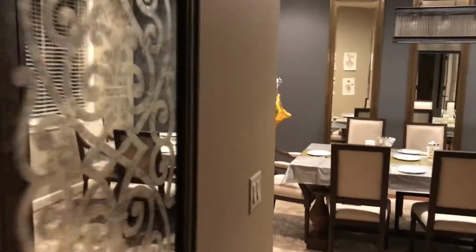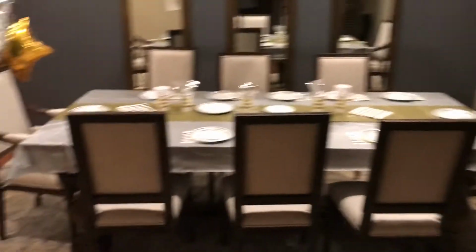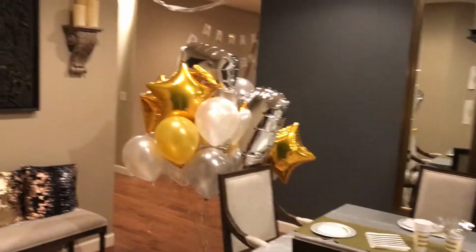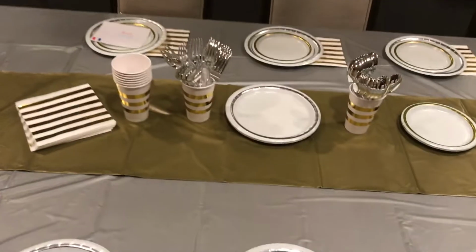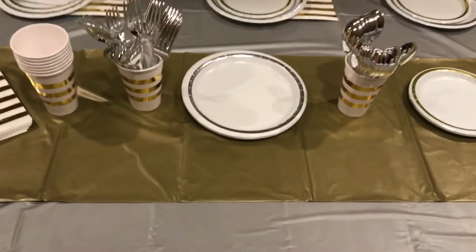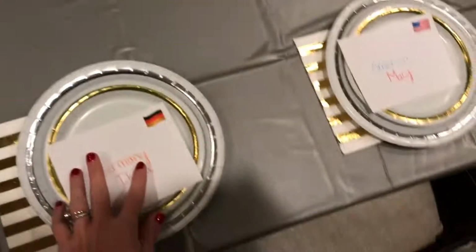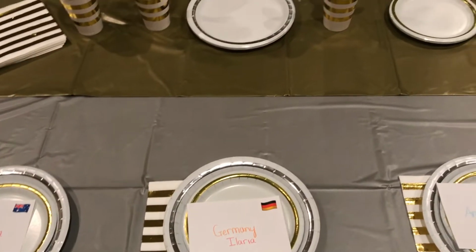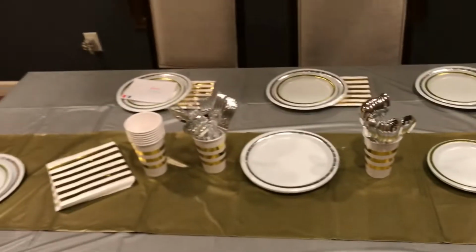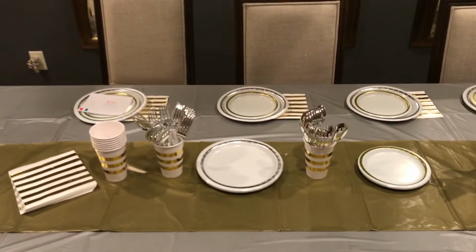Good job. All right, so here is Isabella's birthday table. Her balloons, her silver and gold tablecloth. Hey guys, can someone come help me? She's like squatting. Hey, kids, someone with eyes, come over here. I need a pair of eyes that can see.